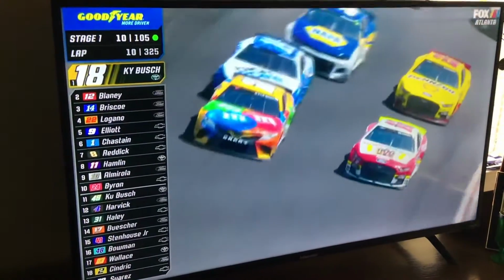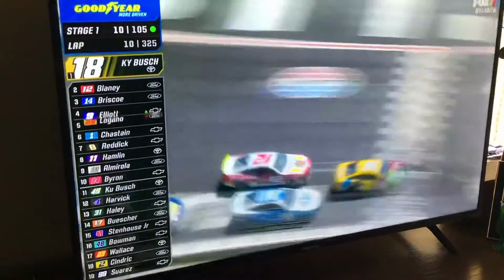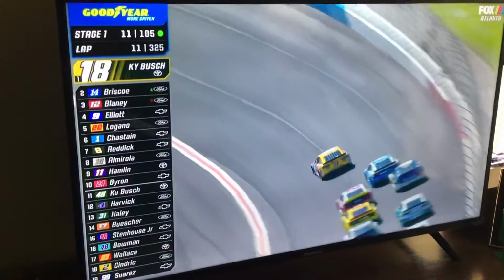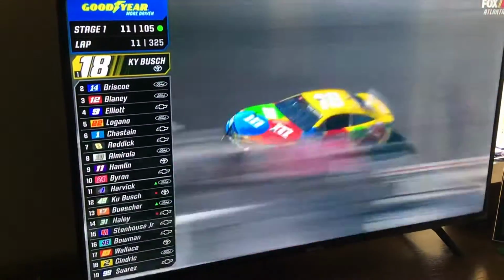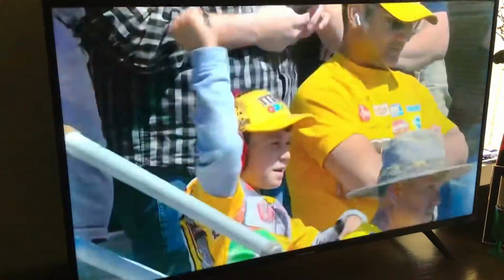That's true. 1.5 mile superspeedway. 2 lanes of the draft working. With 10 laps complete, Kyle Busch out in front of the field here in Atlanta.